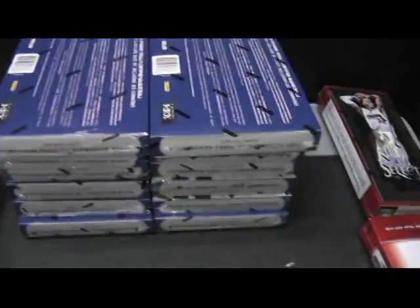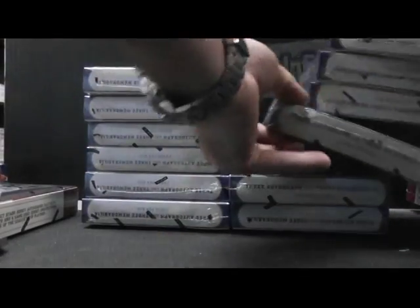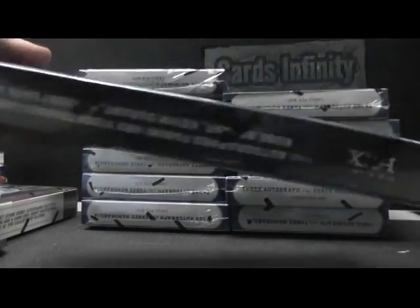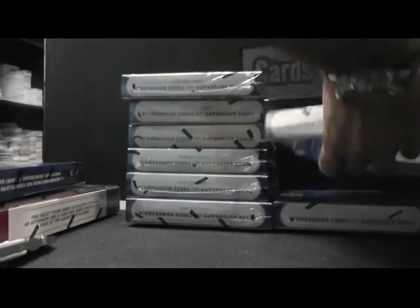Six on the left, 7 to 12 on the right. Box 10. 12, 11, 10. Right there. You got box number 51. Well, some of these were upside down. Okay.